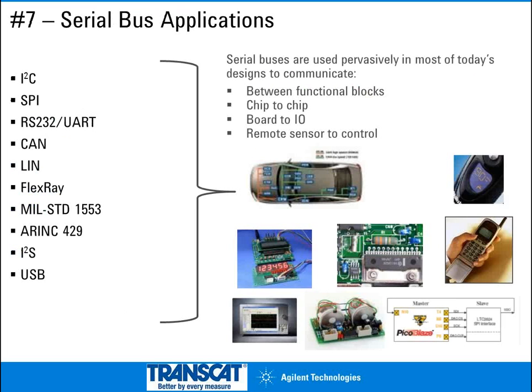Next is serial bus applications. Most of today's digital designs include one or more different types of serial buses for communication between devices and subsystems. And it's often necessary to either verify proper bus communication or time correlate serial bus communications to other digital or analog signals in your design.